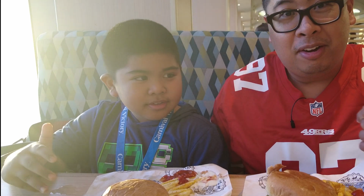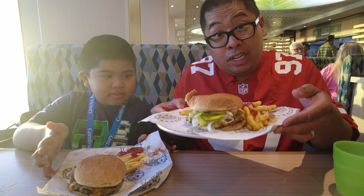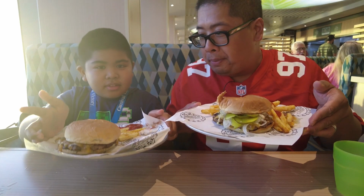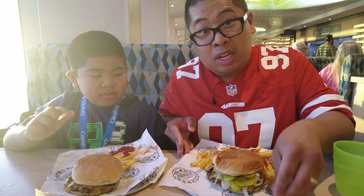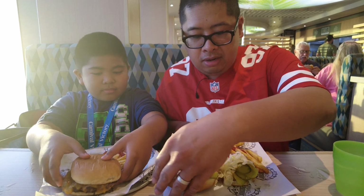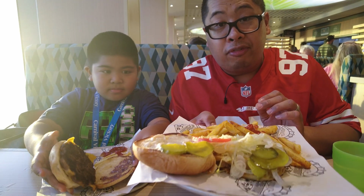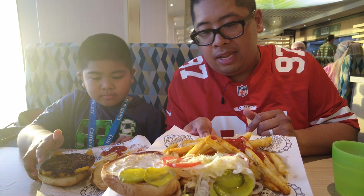Yep. Alright, so we're gonna try Guy's Cheeseburger. This place is pretty popular. I see long lines over there. We're gonna see if it's worth the wait. So we'll take a look at the cheeseburger. It looks like it's been flame broiled. Then there's some melted cheese on top already.